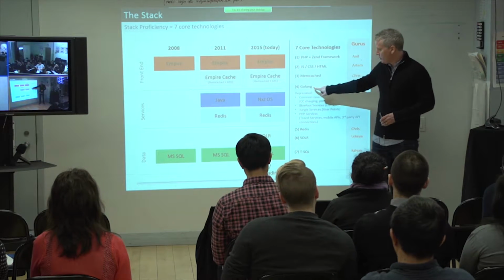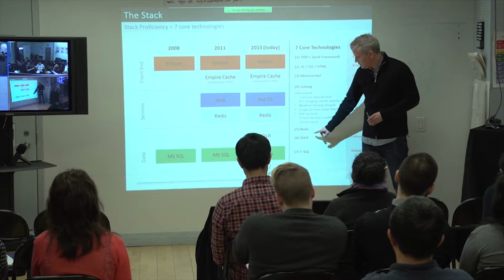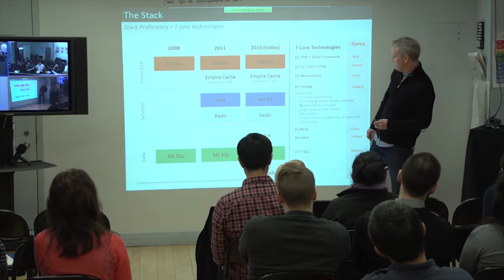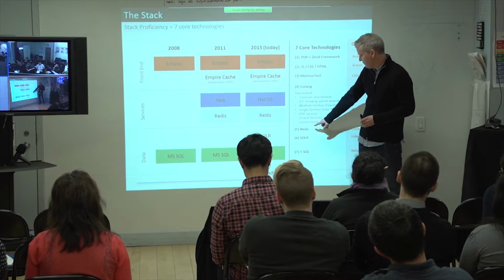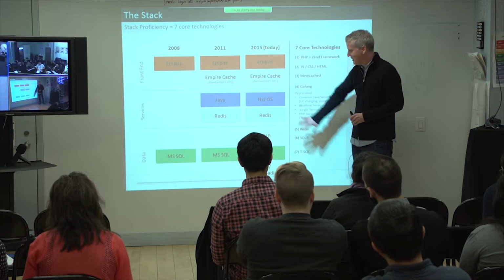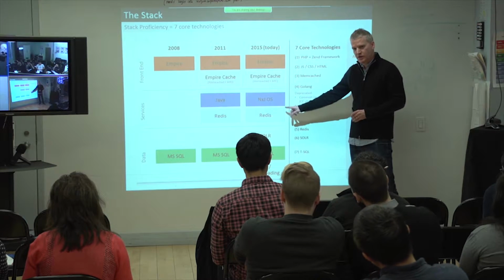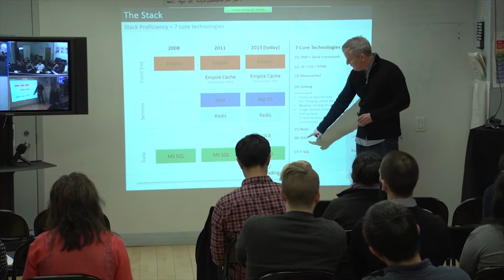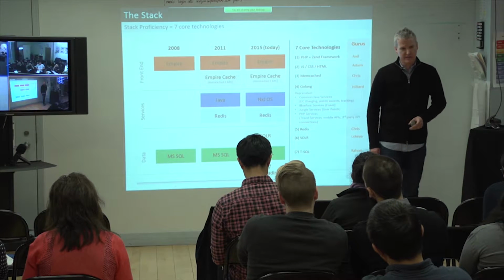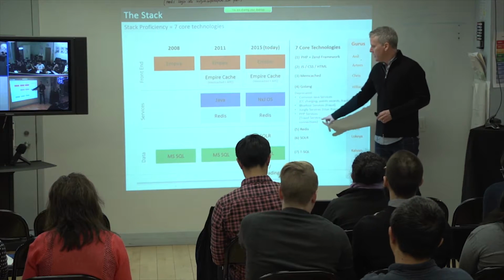In the services layer, it's about our Go language. And then in the data layer, there's really three technologies. Redis, Solr, and T-SQL. Sorry, there's misalignment here. The cache layer for the services is Redis. All of our services use Redis as the caching layer. And then in the data layer itself, it's Solr as well as T-SQL.